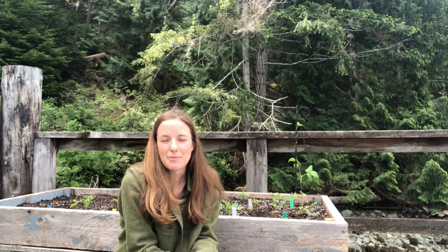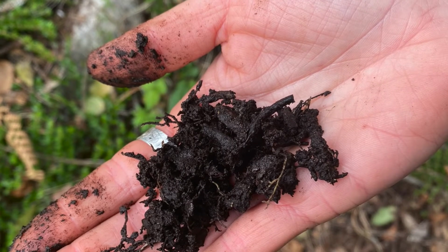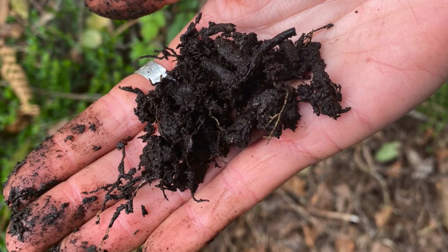Now all of these living things help eat and break down organic matter into very small pieces to create the nutrient-rich part of soil called humus. Humus is what gives soil its dark brown color. Composting is all about doing that same work that nature does, but in our own homes and gardens.